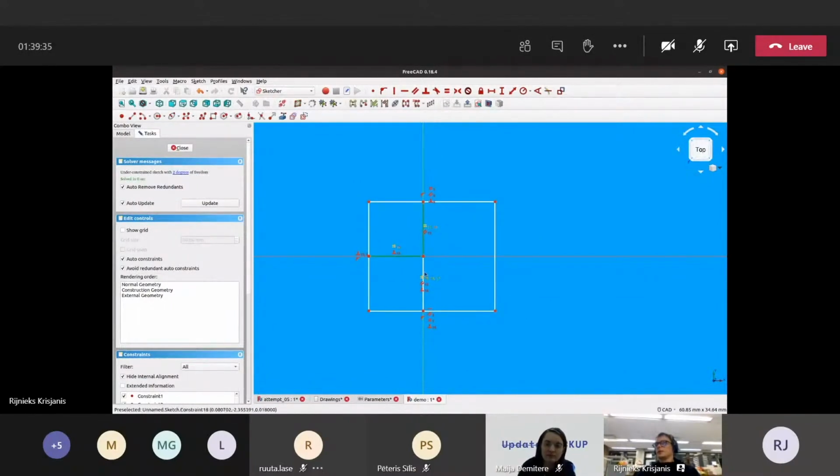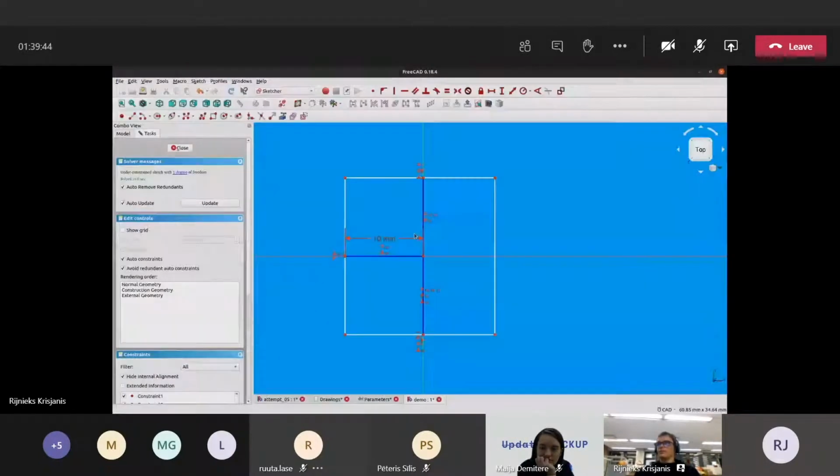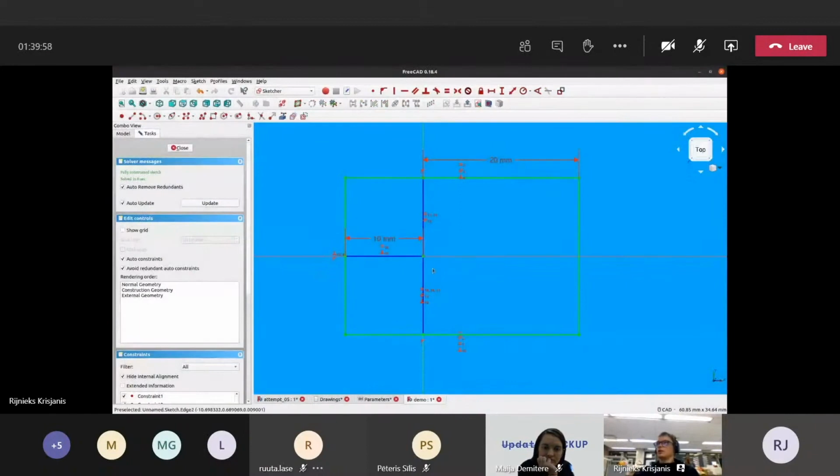And I can make these construction lines. And what is cool, I can specify a dimension for those. And I can specify a different dimension in between those points. So I can select two points and specify a different dimension. And as you see, at this point it's turned green, which means that the sketch is fully constrained. Generally, this is what we want to achieve with our sketches, so that there are no unknowns, so to say.